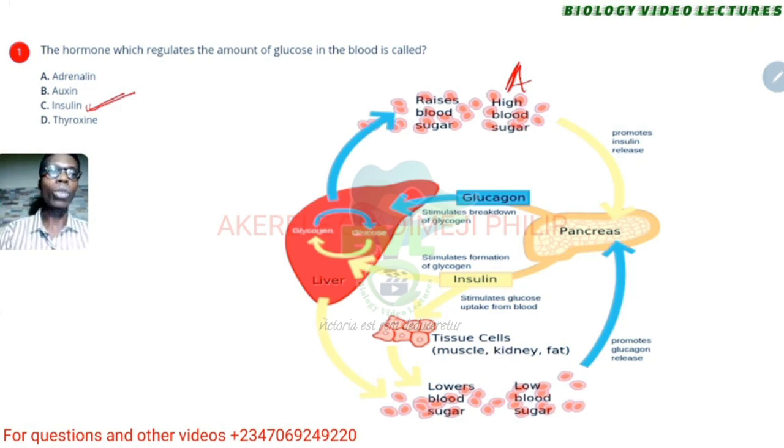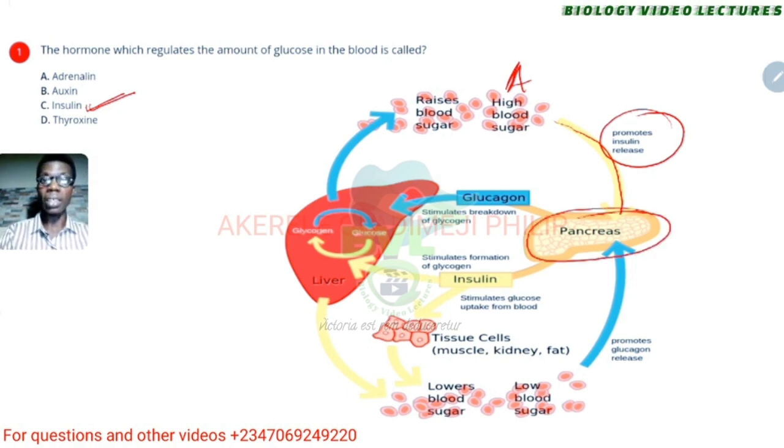How will it do that? When we have high glucose in the blood or high blood sugar level, this will stimulate insulin secretion, and a signal will be sent to the pancreas by the islet of Langerhans. You can just follow the arrow. Let me say this is 1, high level, 2, to send a signal to 3, which is pancreas. Then insulin is secreted from islet of Langerhans. What will that do? Just follow what I'm doing. It's going to stimulate glucose uptake from the blood, so glucose is being removed from the blood.